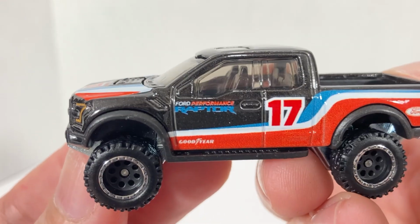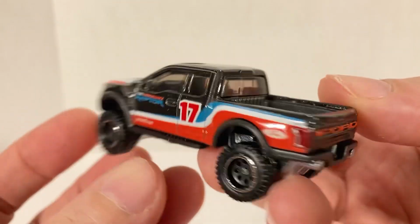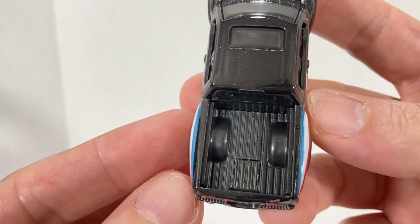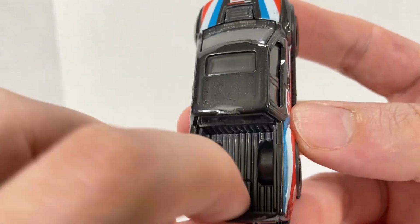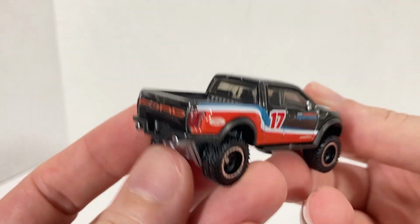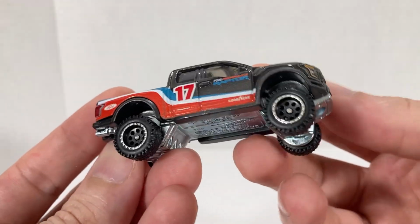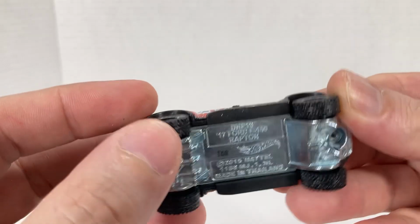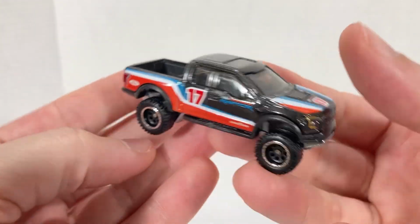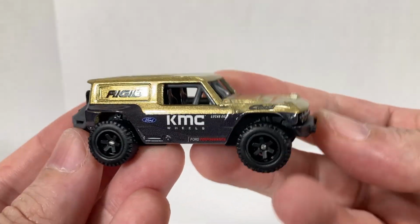Raptor. Ford Performance Raptor Goodyear, number 17. I don't know why it says 17. Comment down below if you know why it says 17. I think the bed's plastic. It's part of the interior. Very neat car. Nice rubber tires. T-date code. I don't have a lot of premium trucks, so that's pretty cool. And one for the gold collection.